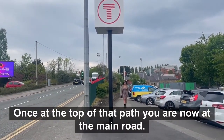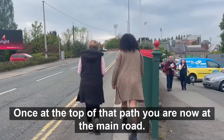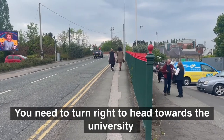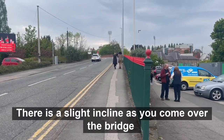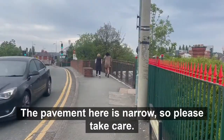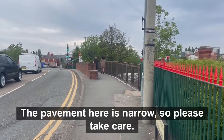Once at the top of that path, you are now at the main road. You need to turn right to head towards the university. Continue down the main road. There is a slight incline as you come over the bridge, and the main road here is busy. The pavement here is narrow, so please take care.